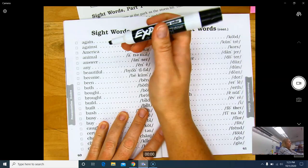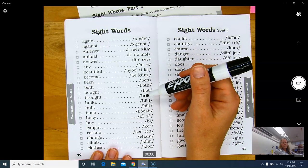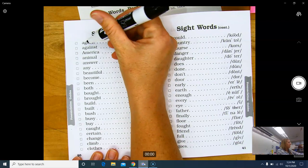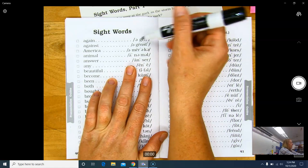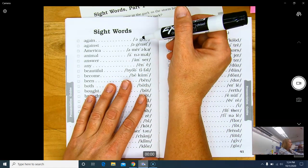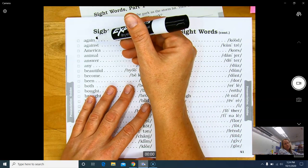So what is all of this over here? This is what's going to help you read the sight words, okay? So just like in this word, I don't know what this says. So I'm gonna come over here and maybe this might help you say the word. Again, again. That is the word again, okay?